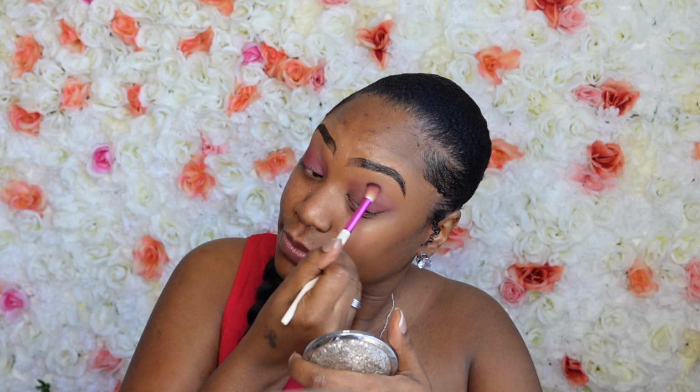All right, doing a sweeping motion right above the crease, just slightly above the crease, to blend it out a little bit. Like so. I'm liking the way that this is looking. I want it a little bit more red, not as red as my outfit, but this is giving more pinkish, purplish, definitely a darker pink. So let's go ahead and add some red.